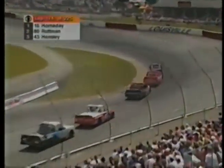Here's that battle for fourth. Stacy Compton just ahead of Rick Corelli and Tony Raines. Sifting through the lap traffic is very tough here.